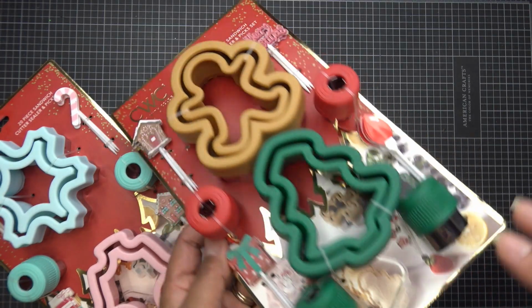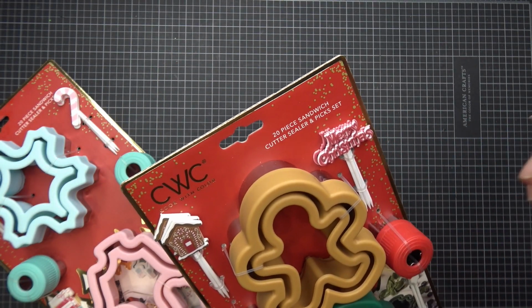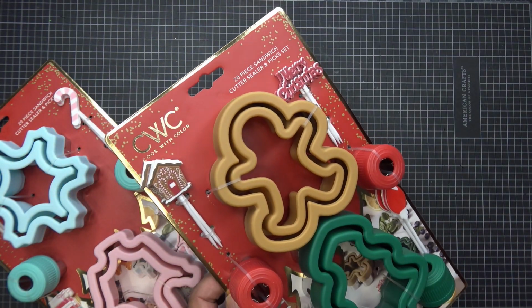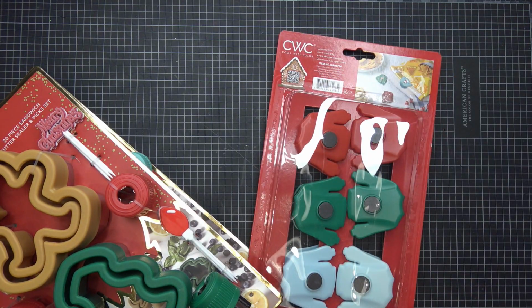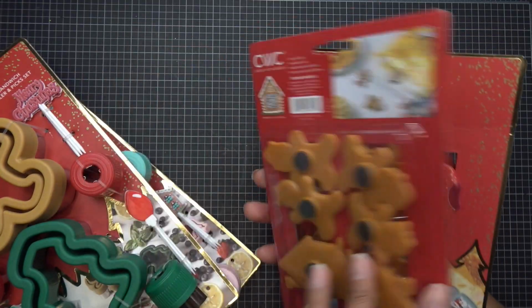And it has 2 light bulbs and 2 bows. This is weird. Anyway, cutter, sealer, and picks. I would say you can cut fruit with that, because it even has the opening so you can pick it out. But anyway, we have the gingerbread shape and the Christmas tree shape. That's the ugly sweater and your snowflake. Little bag clips that are CWC, see, cooking or cook with color. The cutest stuff, you guys.